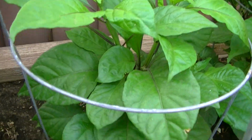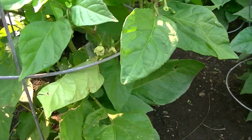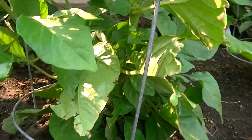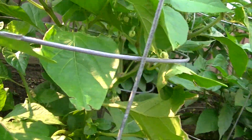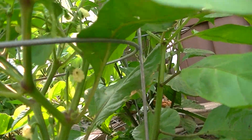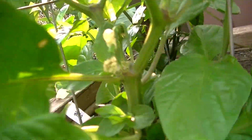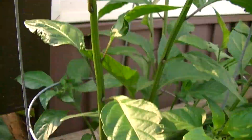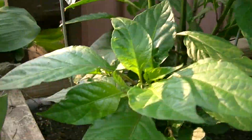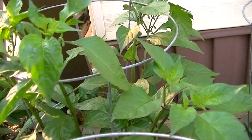Here's my Ed Curry Reaper. Also kind of little. No blossoms on it yet. Ramirez Stinger. I kind of thought that I had seen... No, there are no pods on this one, but that flower back there is going to be a pod soon. Same with this one. Right there. BBM, this one has some blossoms on it. Finally, this one is further behind than the other BBMs, but it is quite tall.